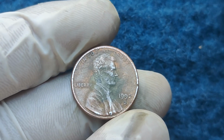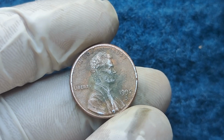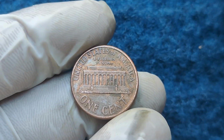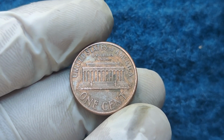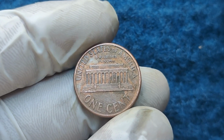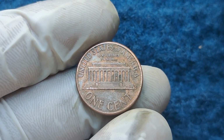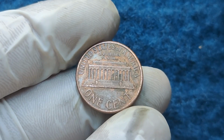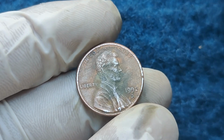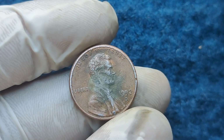Alright, let's talk about how you can spot this elusive 1992 D mint mark penny error. You'll want to look for any signs of misalignment in the design, especially around Abraham Lincoln's portrait and the date. That's the giveaway. If it's not perfectly lined up, you've got yourself a potential goldmine. Oh, and don't forget to check the reverse side as well, because the error can show up there too. If you've got that misalignment, it's time to start dreaming of your $1,000,000 payday.